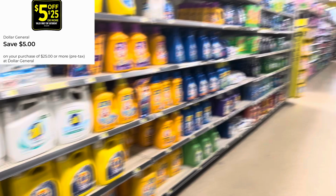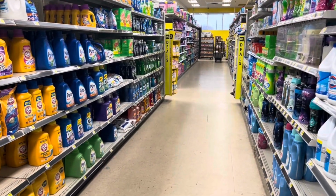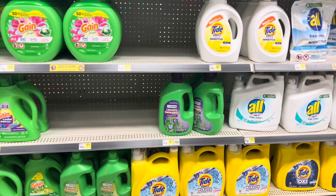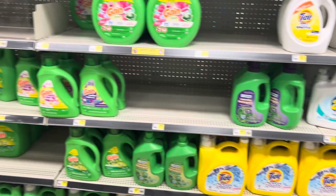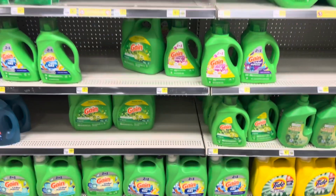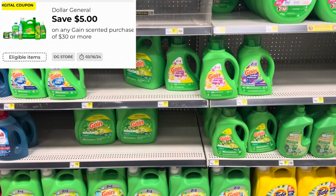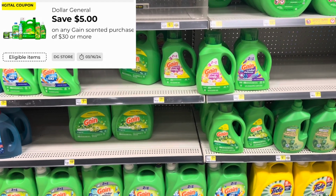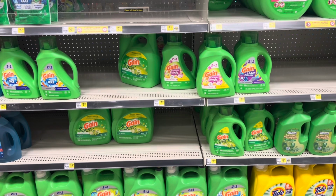Now, sometimes if your store is updated, like if it has a self-checkout, it can run into issues. But mostly if you just spend $25, you get $5 off. But we're going to maximize our savings and try to stack that with a Gain digital we have for $5 off of $30. So if your store is not updated, you should be able to stack both. Now, if your store is updated, there sometimes can be workarounds, but sometimes they don't always work.